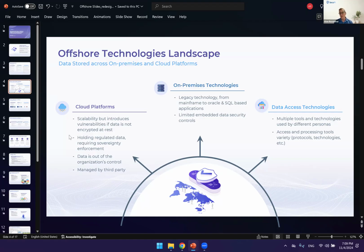On-premise technologies. Still, large organizations today are hybrid, supporting Oracle databases, SQL Server databases, even DB2 databases, also as part of the offshoring. And a single platform needs to support both the identification and the control on cloud platforms as well as on-premise technologies that are still prevalent in those organizations.